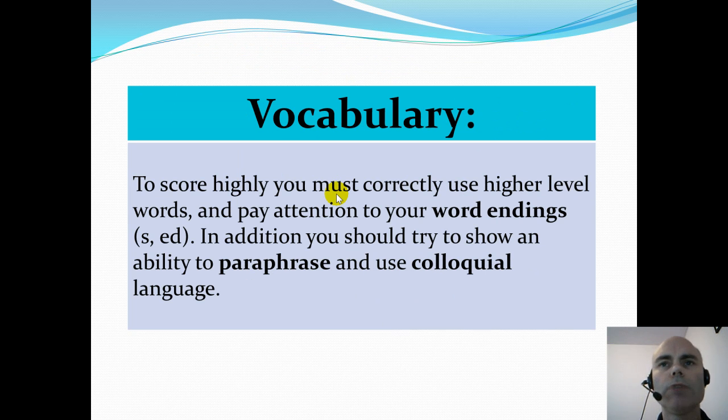Then on to vocabulary. Really there's 2 parts to the vocabulary. First part is you should use some high level words, less common words. Second part is to avoid errors, especially with word endings. I've found with many of my students S is a big problem on the verbs and nouns.